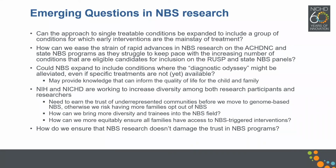And NIH and NICHD are working very hard to increase the diversity among research participants and researchers. And this, of course, is something that's really important to ensure that all of the research that we support through NIH is addressing the needs of underrepresented communities, that is, gaining the trust of those communities so that they are interested and willing to participate in research, and so that they are going to feel confident that the results that come from research are actually going to be inclusive, that are going to speak to their needs and be equitable with regard to accessibility for whatever comes from that type of research.